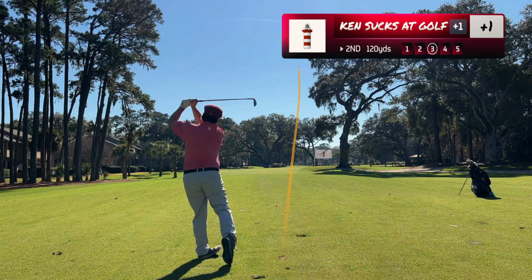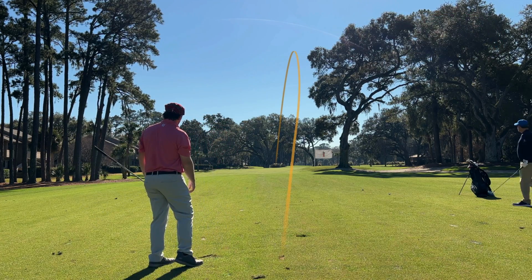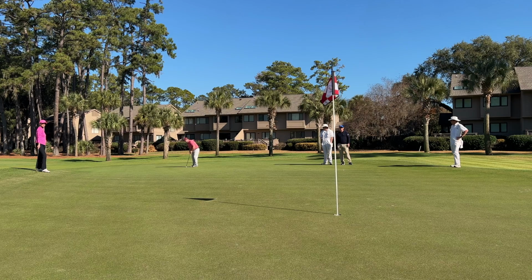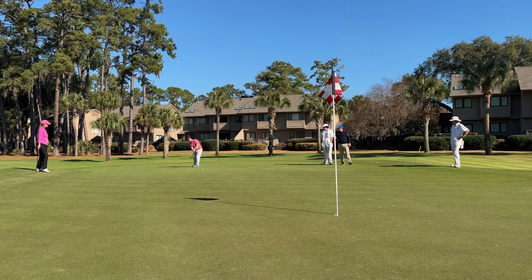That is a pitching wedge. Caught it a little thin. That is a theme that I would have throughout this round, catching it thin. I guess it's better to be thin than fat. Lord knows I've tried. Leaves myself with about a 30-footer for birdie.